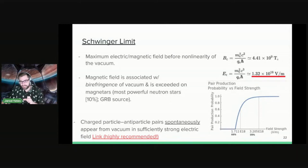But the idea is at 1.7 times 10 to the 18 volts per meter, you're now at about 2/3 production of energy to matter. Once you get to 3.2 exavolts, now you're about 99% conversion of energy to matter. That's probably not an accurate statement. It's just getting the general idea that as you increase, you're going to be producing more. Since it's a very nonlinear quantum probability thing, do not rely on this graph for anything other than just a mental model.